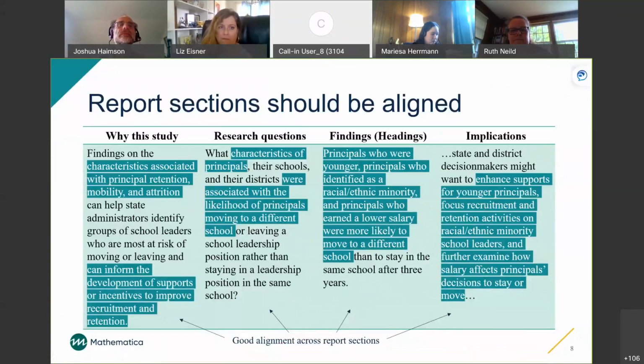And we wanted to note that the reports are aiming to tell a complete story starting from the stakeholders' need in the why the study section, the research questions that address that need, findings that address the research questions, and implications that provide an actionable next step for stakeholders based on the findings. Aligning these sections of the report can help stakeholders more easily follow the story. So we wanted to share a nice example of a report that had good alignment across these sections.